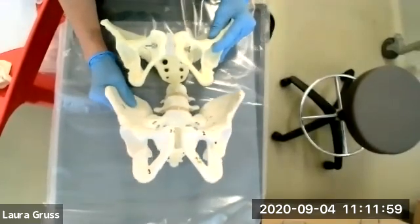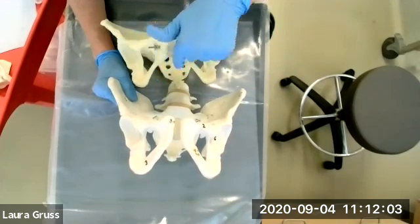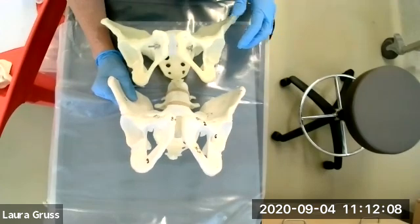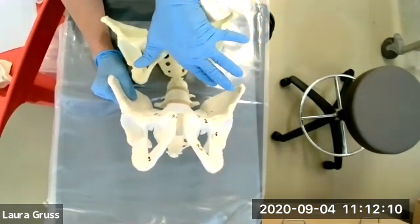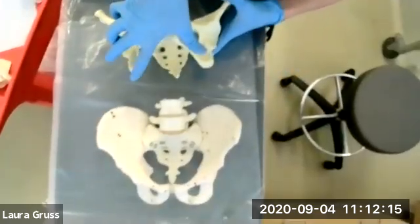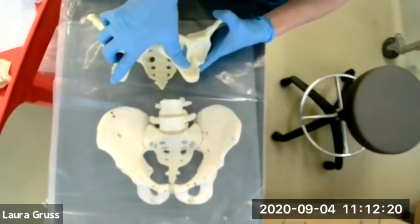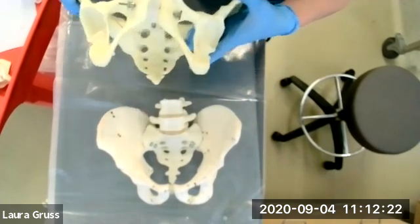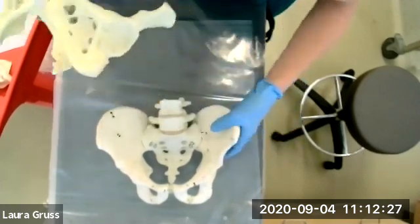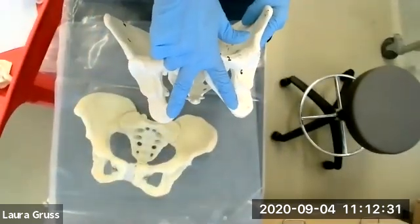First of all, the easiest way to identify a male and a female pelvis is to look at what's called the subpubic angle. This is the angle between the two pubic bones on the bottom, the inferior pubic rami. In a female pelvis, that's about the angle between the index finger and the thumb, so about like that. Whereas in the male pelvis, that's much closer to the angle between the first and second fingers.